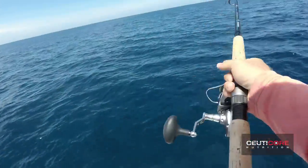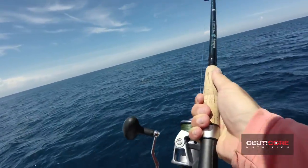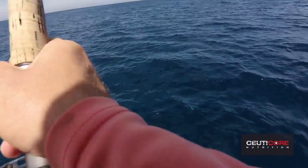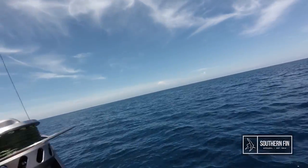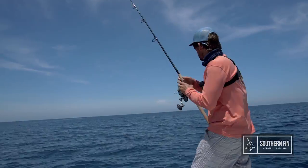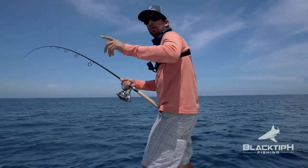Got him. Fish on. There's a whole bunch of cobia on this fish. Oh my gosh, wow. That's a big cobia, Scott. There's so many cobias. They're all trying to eat it. Look, they're trying to eat the jig off. There's so many. He's pulling a mahi, guys.